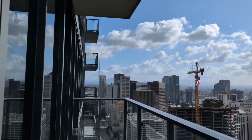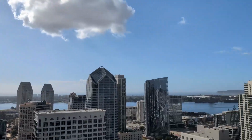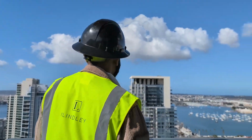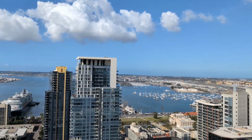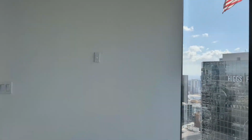That's so cool. And you can see Coronado Island, again with the wraparound balcony, but the south-facing balconies are actually shorter in terms of depth than the north-facing balconies. I did notice that. So although it is the same length, it is significantly shorter. So something to take note. Smaller balconies in general for the south-facing apartments.